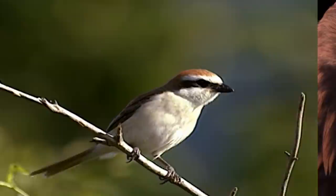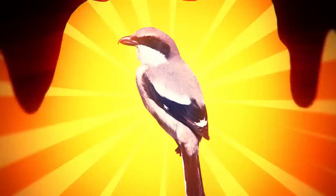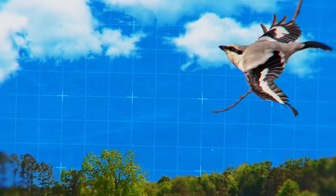What if I tell you this small bird that looks like a sparrow is in no way inferior to eagles and owls? The loggerhead shrike is also known as a butcher bird, although it looks like a companion to some Disney princess, but don't let the looks deceive you. The menu of this bird includes insects, arachnids, amphibians, reptiles, small rodents, and even young birds of other species. Seeing potential prey, the loggerhead shrike swoops down on it like an eagle.